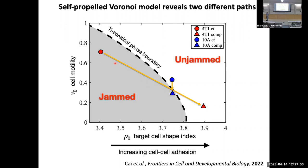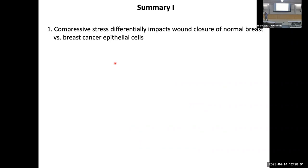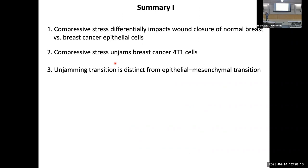Okay, so quickly to summarize, I'm going to hurry up just a little bit. The compressive stress differentially impacts the jamming of the normal breast cells versus the breast cancer cells. And then we show that compressive stress can unjam these breast cancer cells. And this unjamming transition, I didn't emphasize that too much, is actually distinct from the epithelial mesenchymal transition. So I actually took out that data to show that it's not following the EMT.